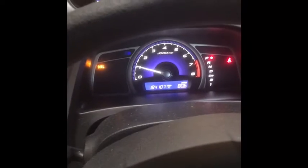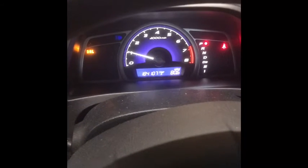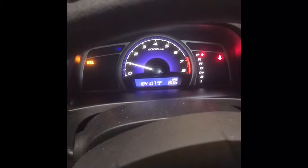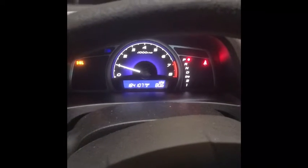I was also going to say that whenever we first got this car, it did have a check engine light, but we haven't really had any other problems besides the DRL since then. And in case I haven't made it clear, the DRL is caused by the fact that something must be cracked in the driver's side light, causing it to not work.